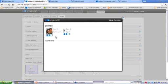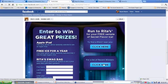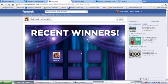So this would, in the case of Rita's, where they're going to have entries across all of their different outlets, all of those different entries will roll up into the top section here. They can then pick and choose which winners they want to appear on the contest, and that will again be reflected on all of their pages. So if I go back to my contest here and take a look at the recent winners, I'll see the winner that I just picked as being a recent winner here. And that winner's page is going to be reflected across all of their pages.